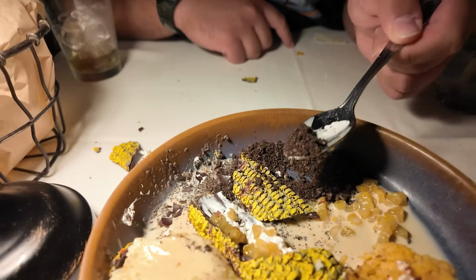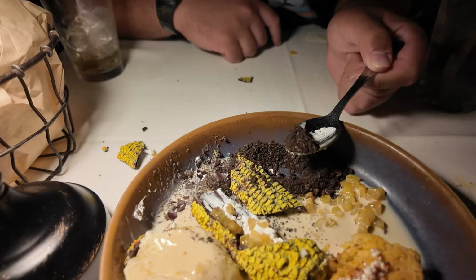It's very good. I feel like there's all kinds of stuff like this here. Yeah. It looks like mashed up Oreos. Mm-hmm. I feel like you can kind of mix them together. These are my favorite kind of desserts where you can kind of play with it and make your own flavor. But this is great.